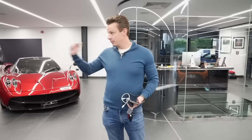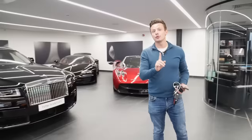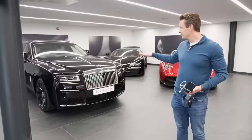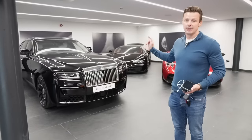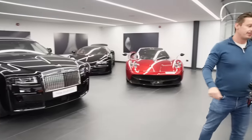So this is some new stock that's come in this week. New Rolls-Royce Ghost. Now there's only one of these for sale in the whole country on a 72 plate. This is a 1,000-mile car, nearly absolutely brand new. That's just come into stock. We obviously know we've got these two monsters.